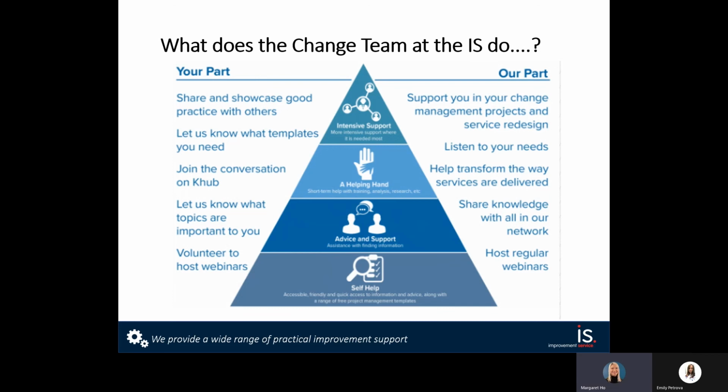And then the your part, our part, this is really about the way that we deliver the support and that it's very much driven by councils telling us what they need and also having that willingness to share and learn from each other. So the whole process is really dependent on a joint working approach.